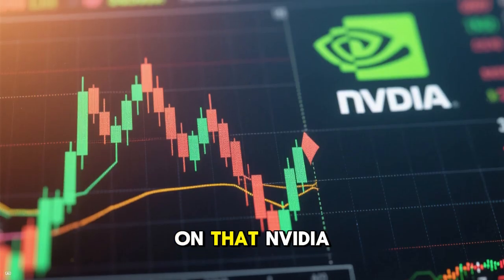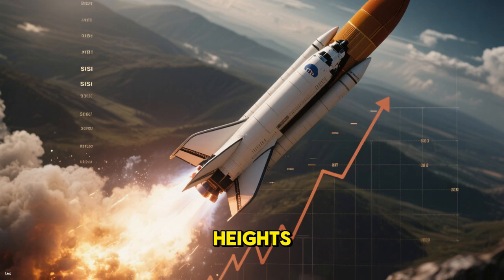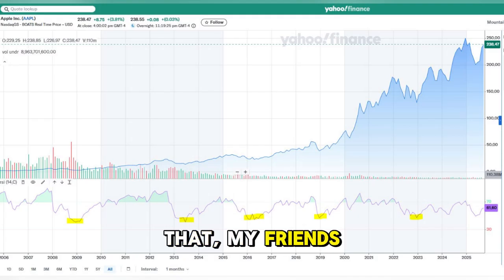Crazy. Let's zoom in on that NVIDIA chart. See that dip, and RSI is hugging the bottom like it's afraid of heights. But then, boom, it's like someone strapped a rocket to it. That, my friends, is the power of the RSI buy signal in action. And NVIDIA wasn't the only one with a screaming buy on it. There were many stocks just like it with a for sale sign hanging from it.